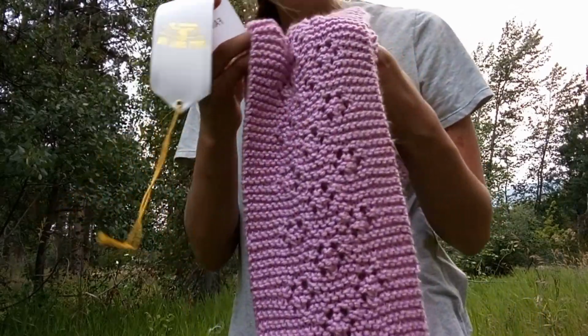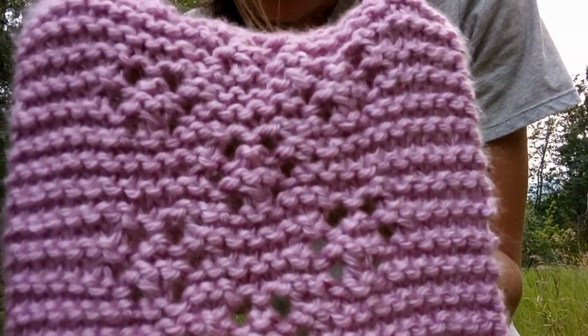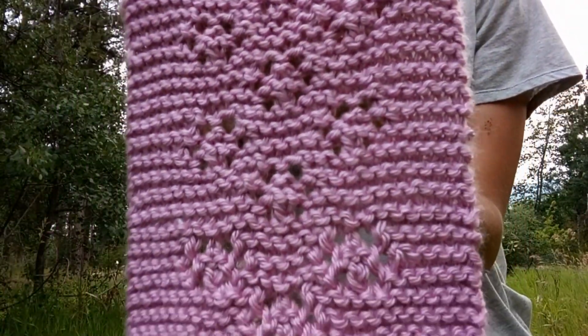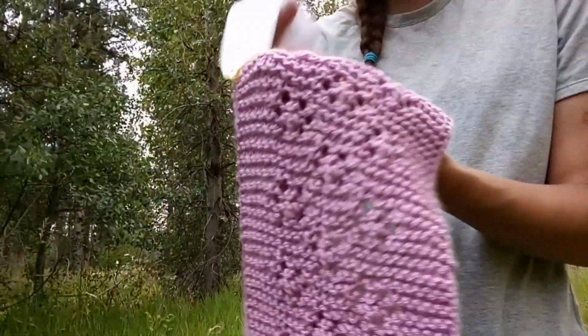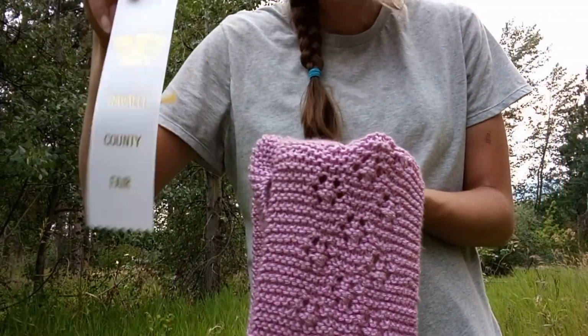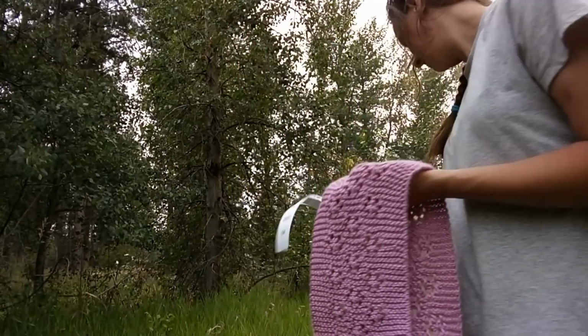This is a scarf I did. It's got a lace pattern on it. It's called a cat's paw print. I had a lot of fun making that. I really like knitting, but I like to crochet too. My mom taught me how to do both. Just got a white ribbon.